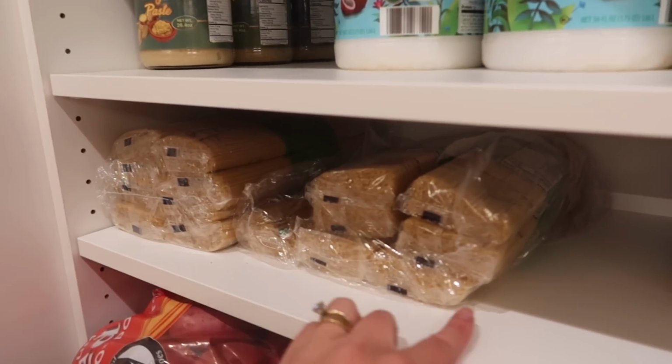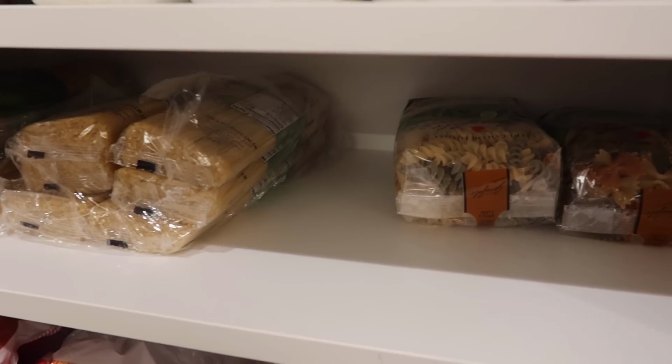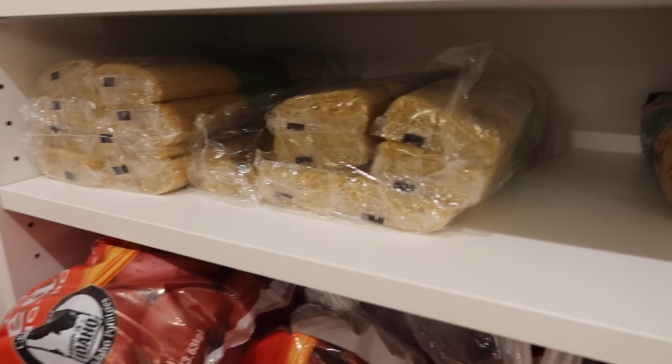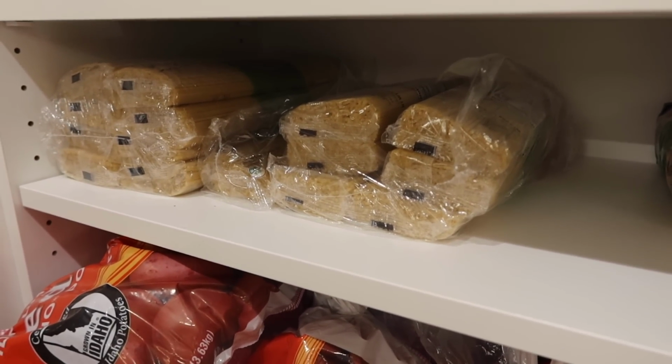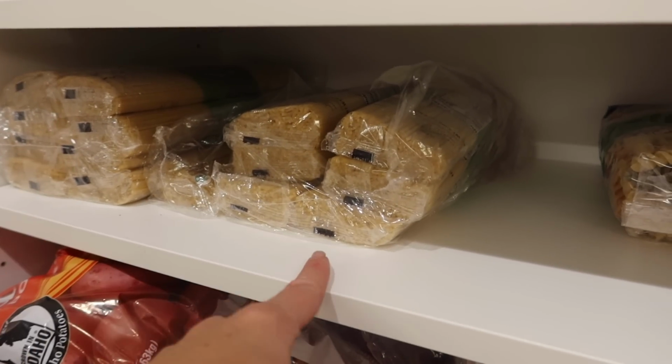Down here we have some noodles. I do have a pasta maker. Judah's borrowing it right now. That's my oldest son. He loves pasta and he's experimenting with it, but in this season, it was hard to pull it out and use it, so it's nice to have some noodles on the shelf anyway.